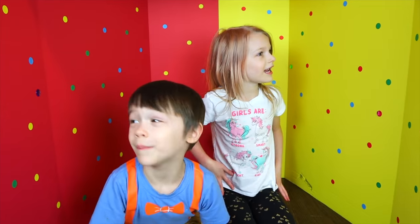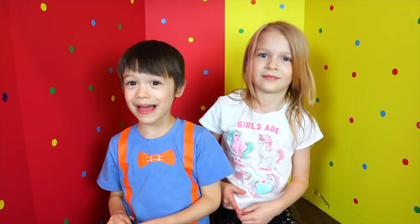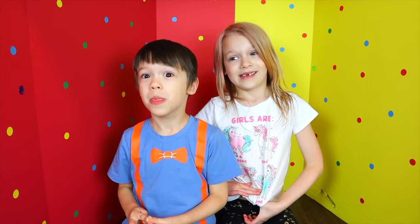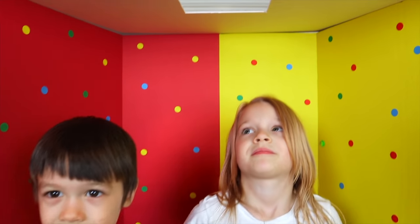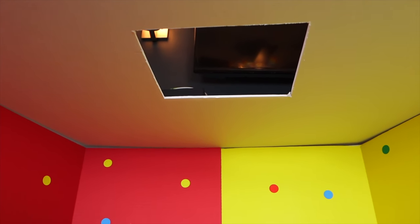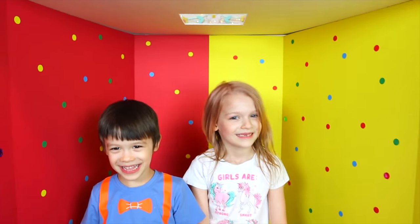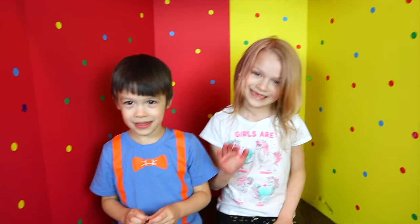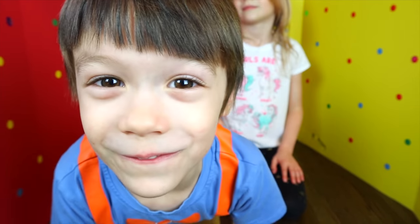And you can press a button. When you press a wrong button, what happens? Bad stuff goes on your head. Yeah, you don't want bad stuff. And Mom, tell the instructions. Okay, so we have right here a hole. Let's see, is Dad's hand gonna come through? There it is. All right, so Dad is going to be dropping certain things on you based on which buttons you press.